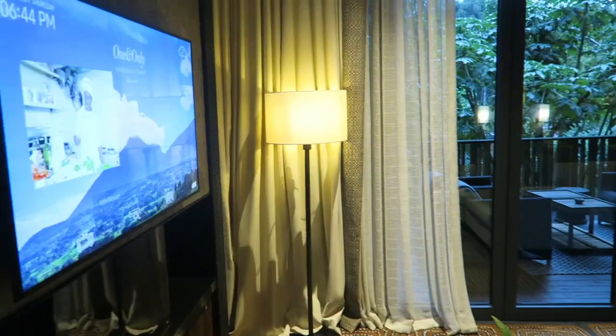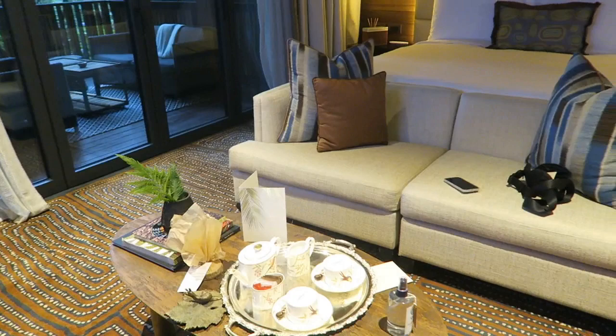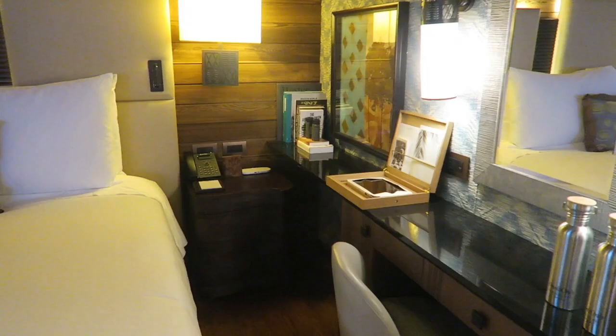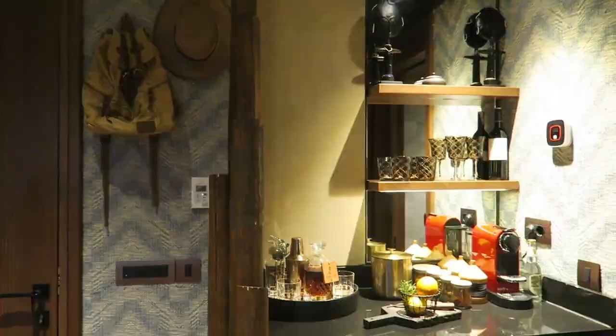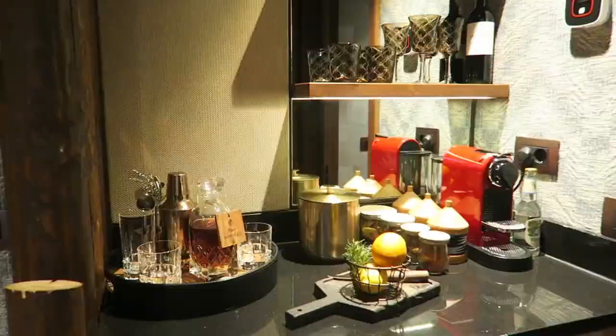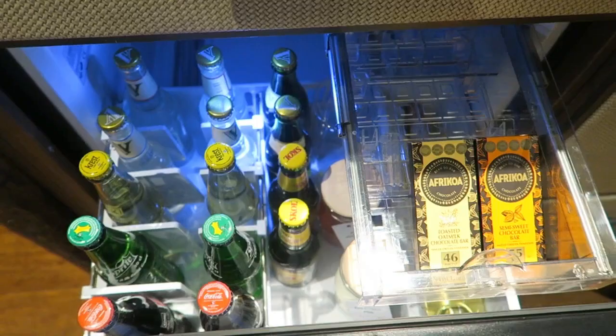And here is a little room tour for you all. We were staying in a 2-bedroom villa, me and Sophie. So this is the first bedroom where I slept for the next 3 nights. Little desk area back there, as well as the front door and a little pantry area for some snacks and drinks up here. Also a coffee maker. We don't drink coffee. And then the fridge underneath.